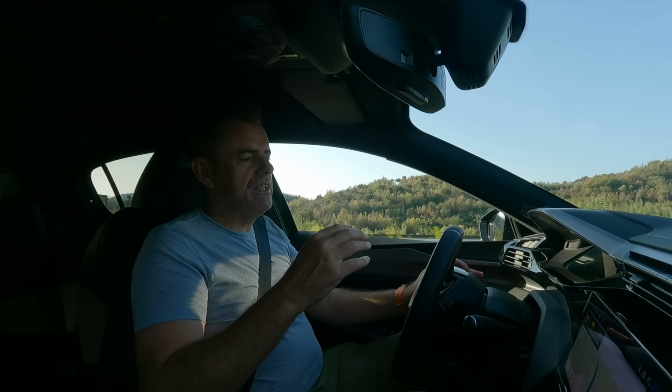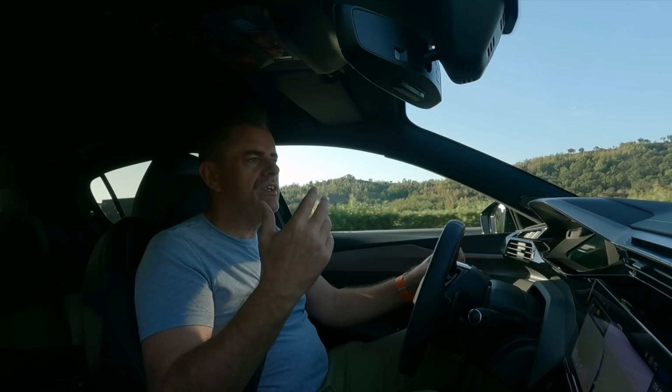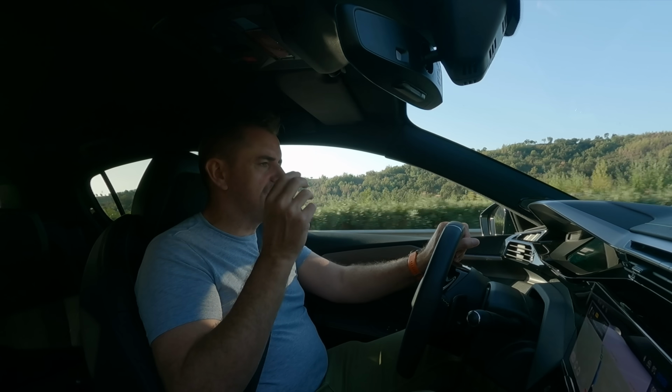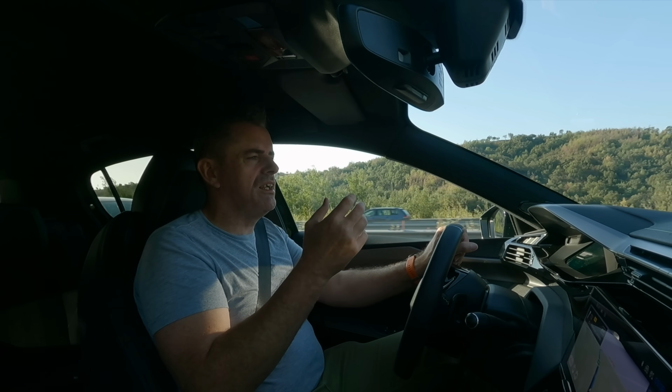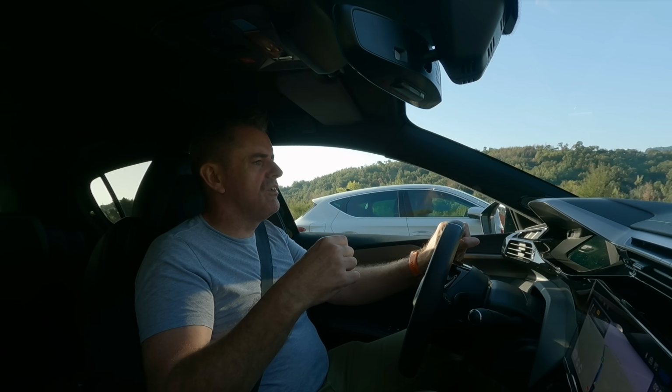It's very, very clever at engaging the engine at the right speed. We drove here on the motorway yesterday, and we drove across a mountain yesterday as well, and the car just felt like it was working it out for me, just churning it along. It did very, very well.